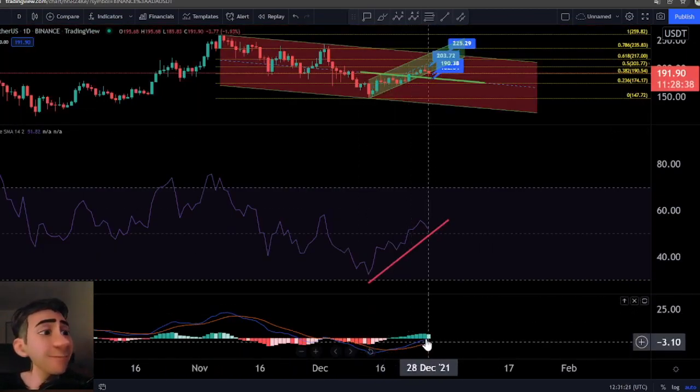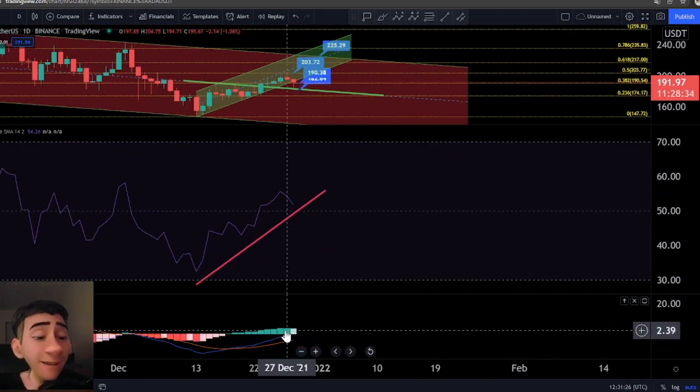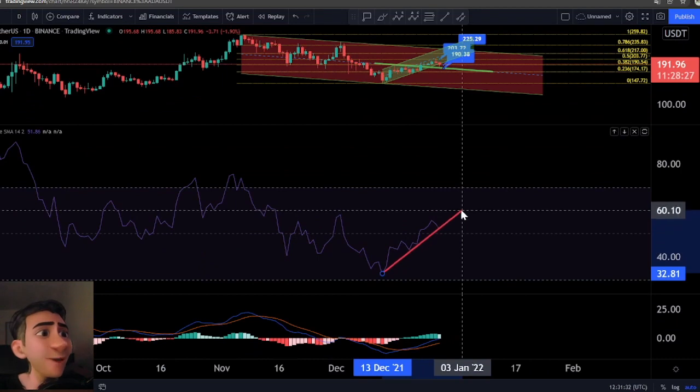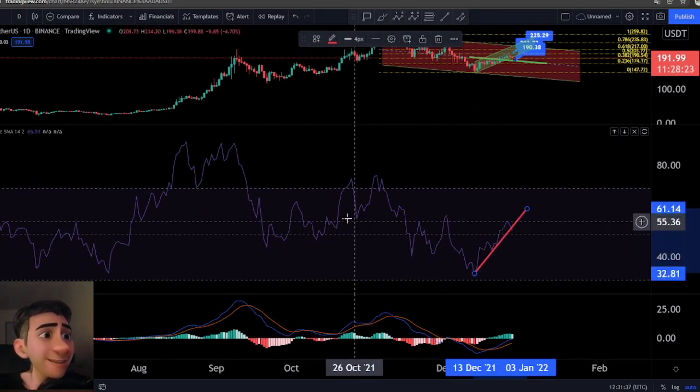Let's check the daily. On the daily, the MACD is bullish, but you can see we are not buying dark green candles. We are buying light green candles. Blue line is over the brown line, okay? But we are going down with the volume. And what can we see? We are also spiking down here under this support. It is now a resistance.